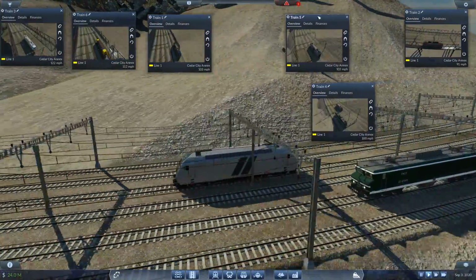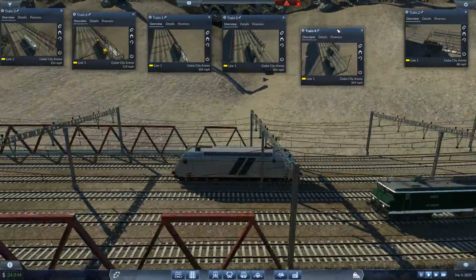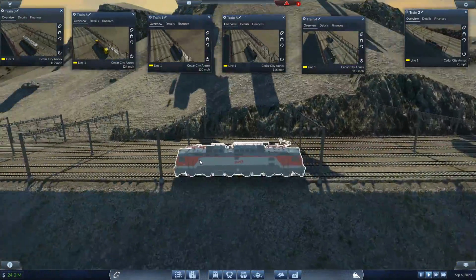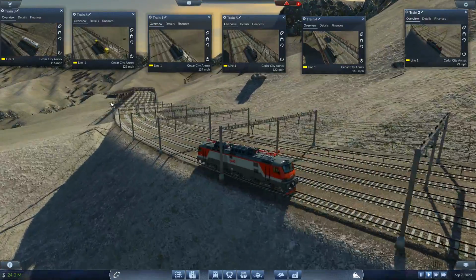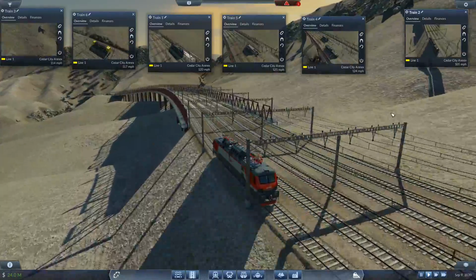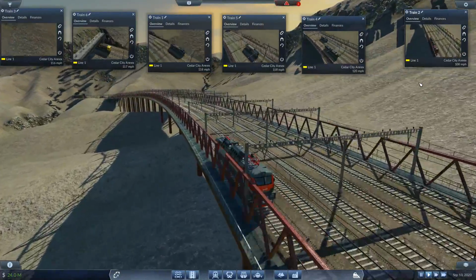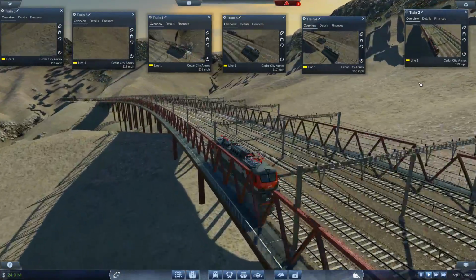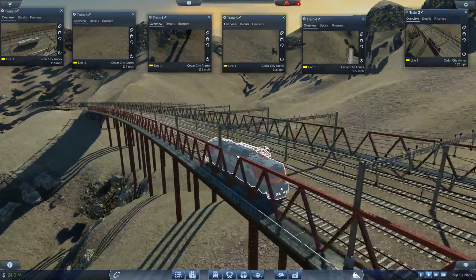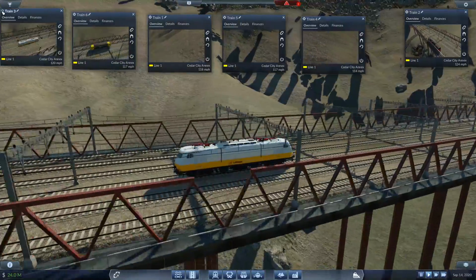Fourth is the Norwegian train. And last but not least, our Russian train. How far behind are you? Quite a fair bit behind now. He is getting up in his speed though. There's the French train. The French train is the one you need to catch, buddy.